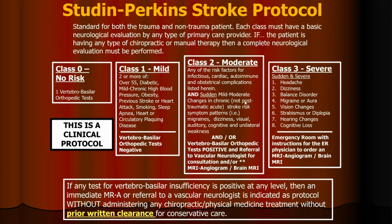But number 2, I'm going to have an immediate conversation. And it might even be the ER doc. And I would err on the side of caution and send them. It's very simple. So these are your clinic protocols.